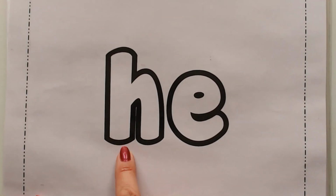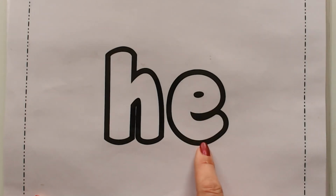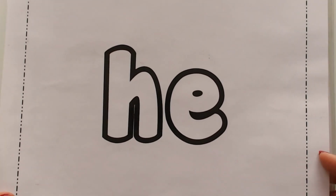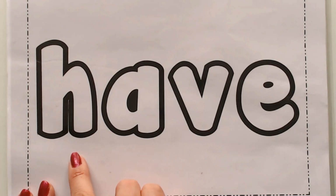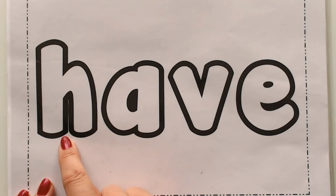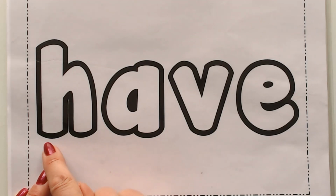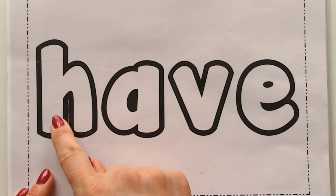Here's one. That H says H. This says E. He. Vowels have at least two sounds. E is a vowel. It says E, and it sometimes says E. And this word says he. Okay, like he is my dad. There's that H again. What does the H say? And it doesn't say ch. Remember, that's a tricky one. H says, remember, it looks like a horse, and he goes really fast, and he gets out of breath.